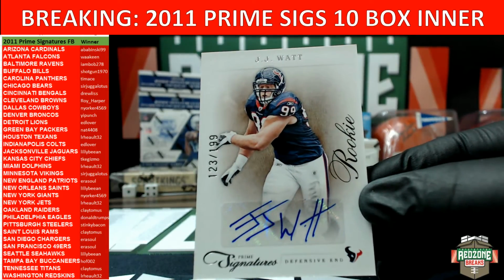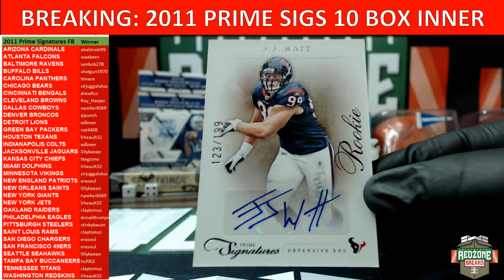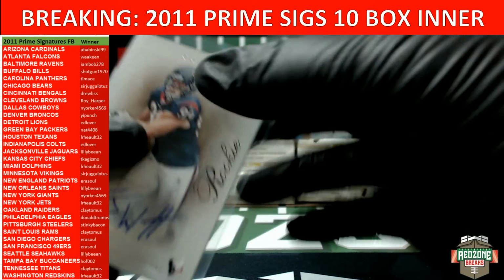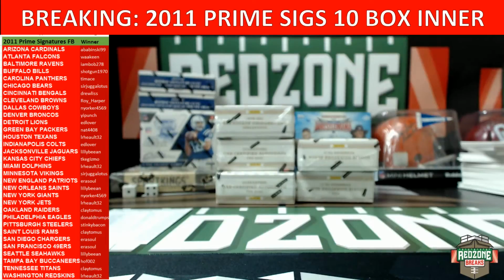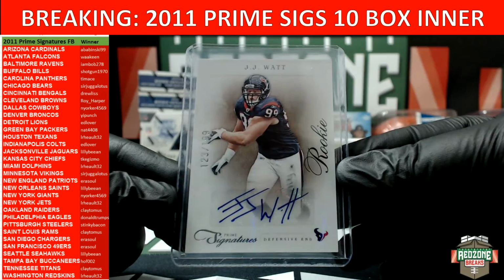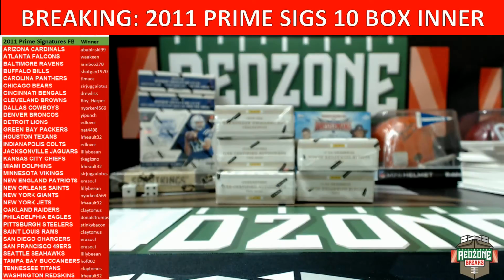Who we got here? Who did have the Houston Texans? Luke. I could barely contain myself when I seen it. I was calling that base out. And I'm like, okay, let's call this base out and get to the J.J. Watt. Nice. It is 123 out of 199. J.J. Watt rookie auto, heading out to Luke.